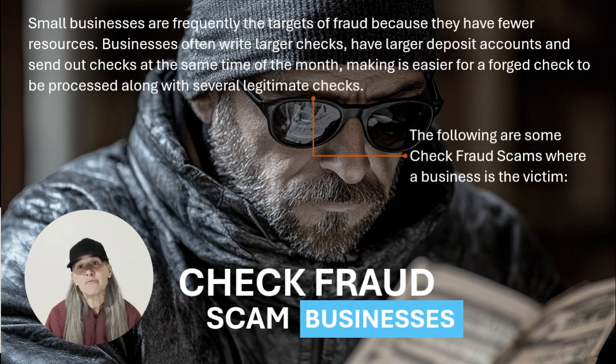Check fraud scam for businesses usually apply to small businesses that are frequently the targets of fraud because they have fewer resources. Businesses often write larger checks. They have larger deposit accounts and send out checks at the same time of the month, making it easier for a forged check to be processed along with several legitimate checks.